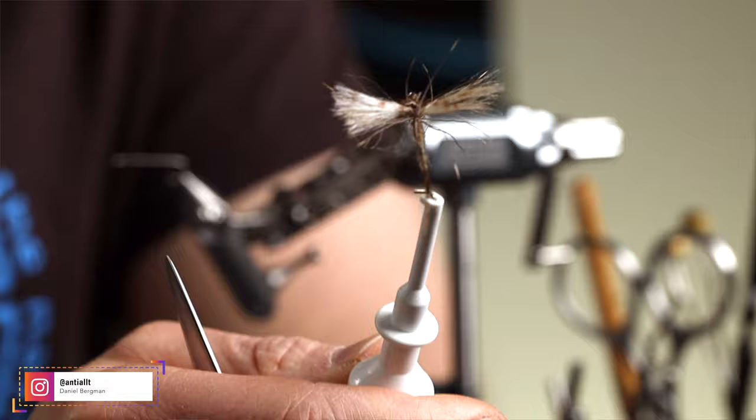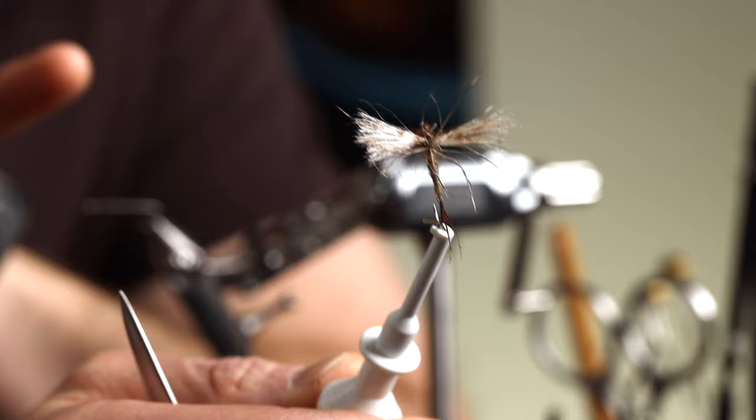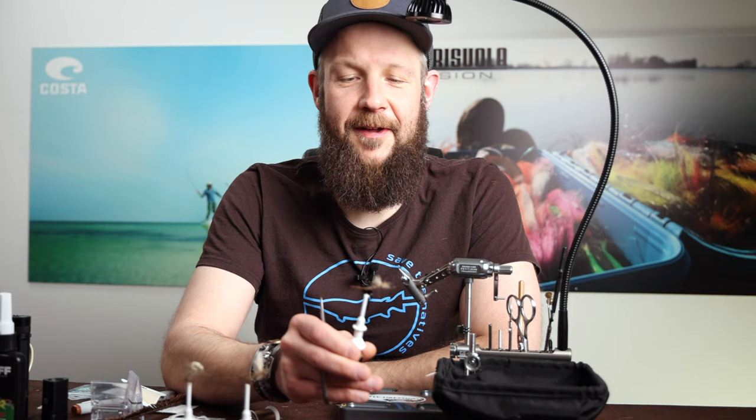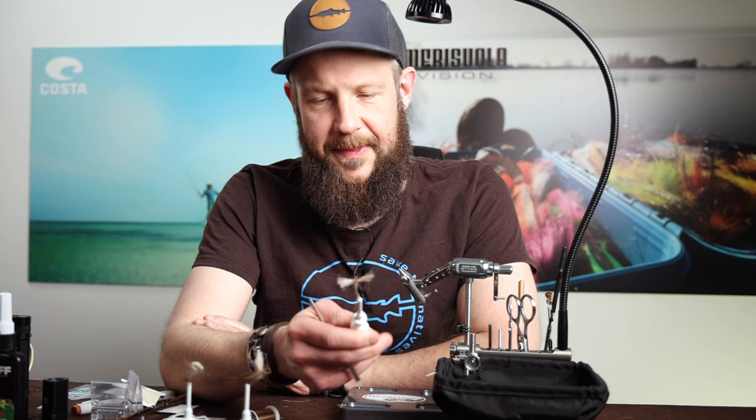Today I thought we are gonna conclude the series of my Vulgata imitations and tie the final version of the Vulgata, the spent one, the dead one that floats on the surface at the end of the day after they've been up to the forest and flown above the pine trees and whatever and gone out to lay their eggs on the surface and then died.